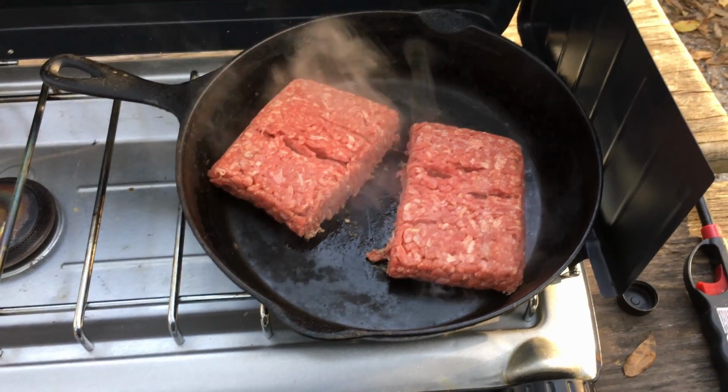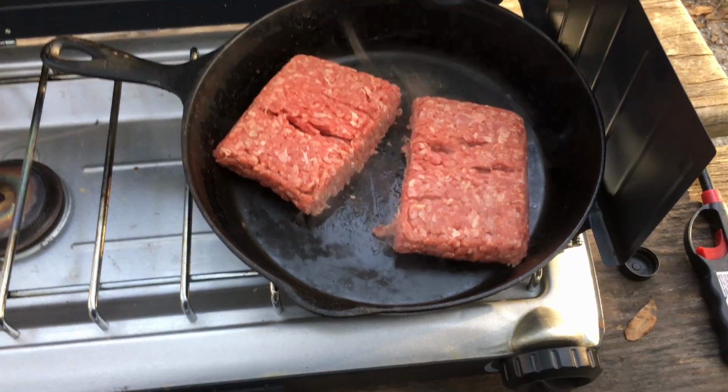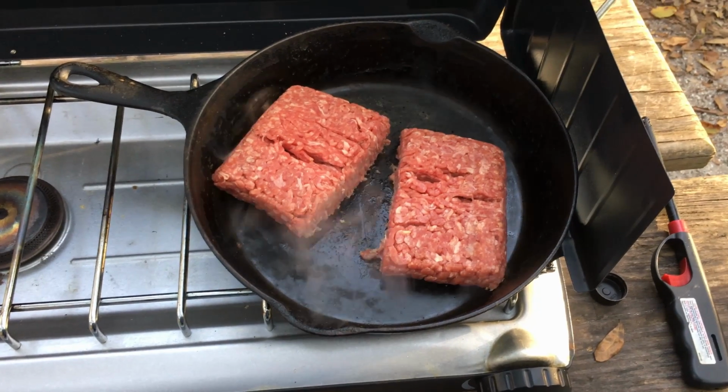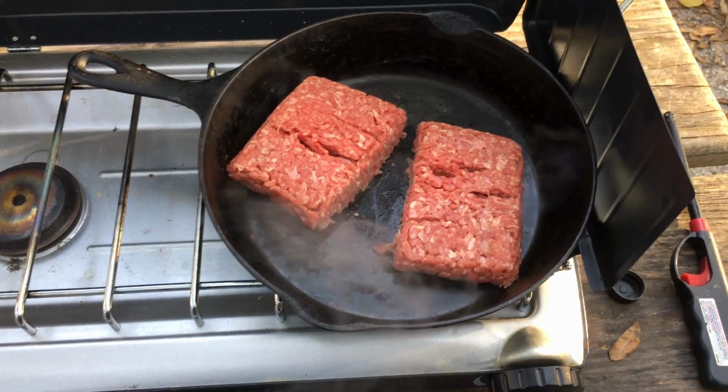So cut them in half, season them up, cook them, put them on a big bun, and we're ready to go. So this is Lucky Dog. Half-pound hamburgers the easy way in a cast iron skillet, all for Mike's Roast and Bivouac. There you go, Scott. This is how you make a hamburger.